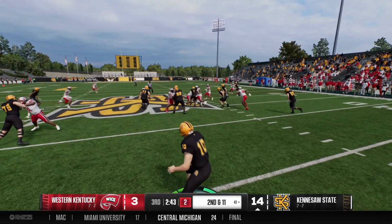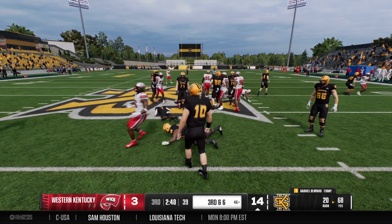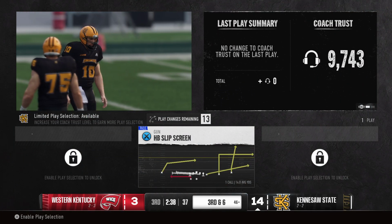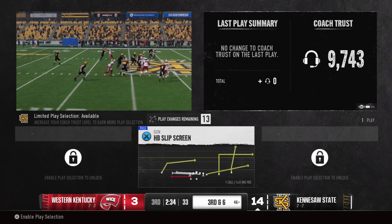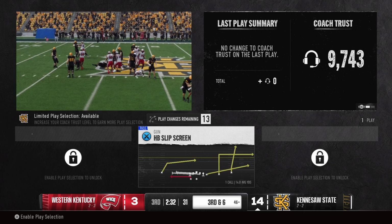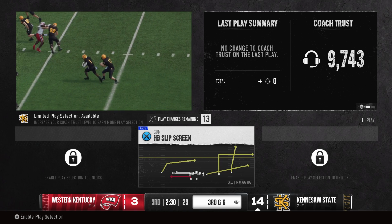They'll go right back to it. And a nice, solid pickup there before the defense wrestles him to the ground. It's going to be important this offensive line is able to get a little bit of push. Just got to give this guy an inch, a little crease, and he can make yards for you.